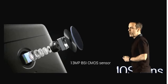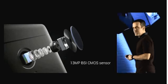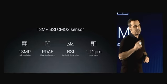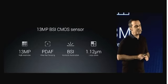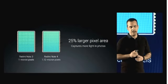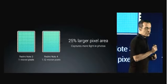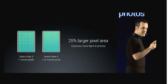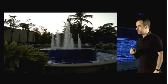The sensor we're using on Redmi Note 4 is a 13 megapixel CMOS sensor, which we sourced from Sony and Samsung. It's backside illuminated, and it uses phase detection autofocus. Most importantly, 25% larger pixel area compared to the Redmi Note 3 sensor, and this really shows.